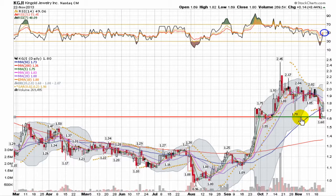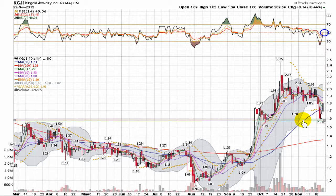Now off of this run, I'm going to put a pretty important support level down on the bottom right there around $1.58. If it falls through that, not only is it back below the 50-day moving average, but there's not a lot of support in sight again until all the way back down here near $1.30. And obviously that's a pretty hefty fall from Friday's closing price of $1.80. So that would be my lower end support that I'd want to see stay intact.